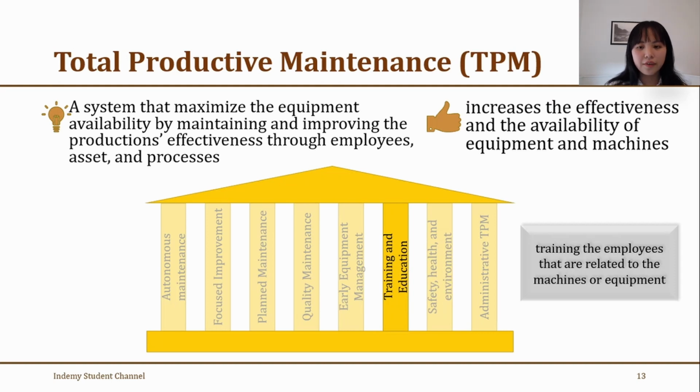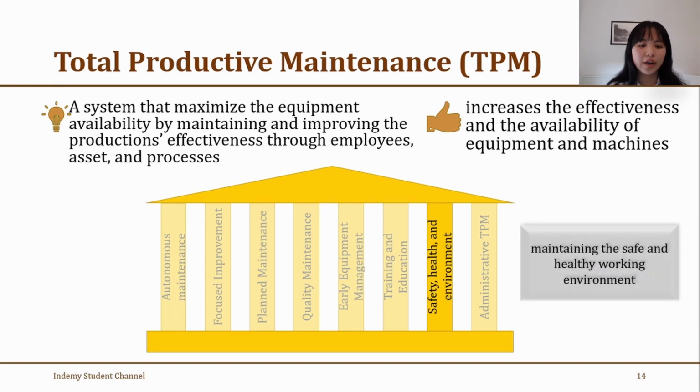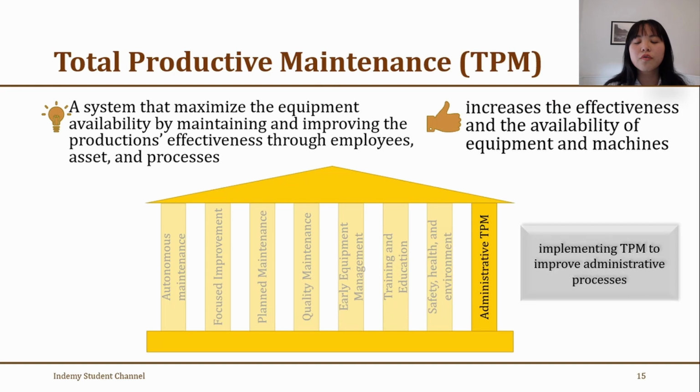Next is safety, health, and environment. It means maintaining a safe and healthy working environment. The last pillar is called administrative TPM, which means implementing TPM to improve administrative processes. From these 8 pillars, we can know that TPM is commonly applied in the manufacturing industry, but as stated in the pillar, it is also applied to administrative processes such as in office or customer service processes.